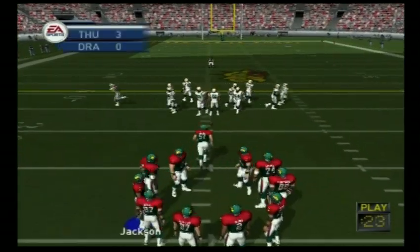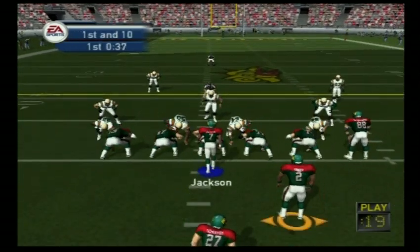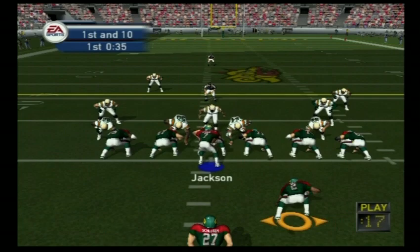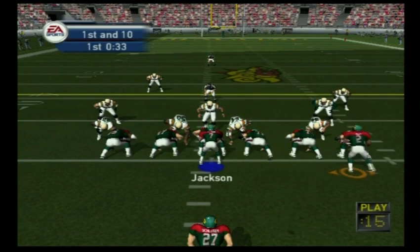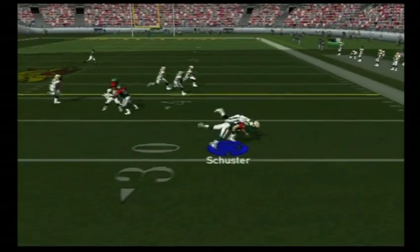Their own 32. First and 10. Green, the man in motion. The rush is on. Number 27 gets the toss.